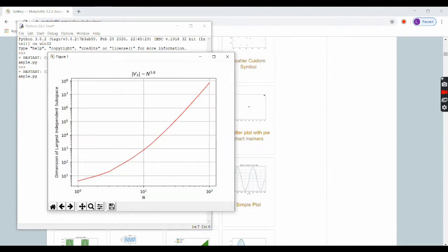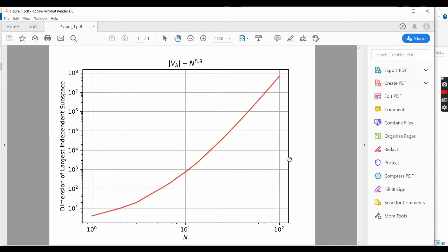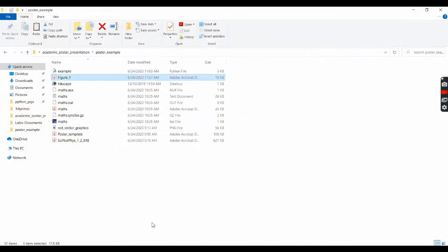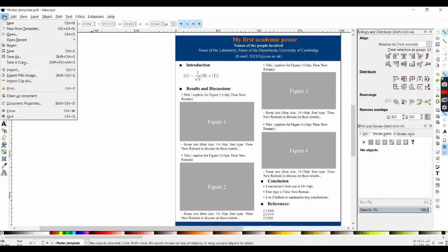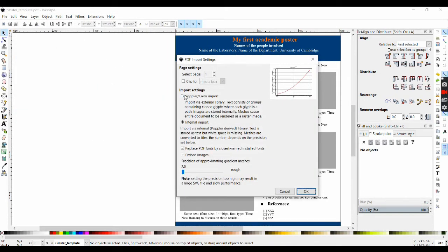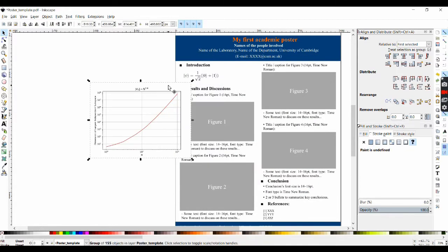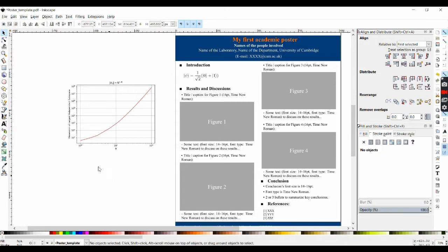And this is because, as I probably managed to convince you already, we want to really work with vector graphics. So now we can open it as a standalone PDF file. That's great. And let's import it into our poster design file in Inkscape. So we did everything as before, and here is our figure.